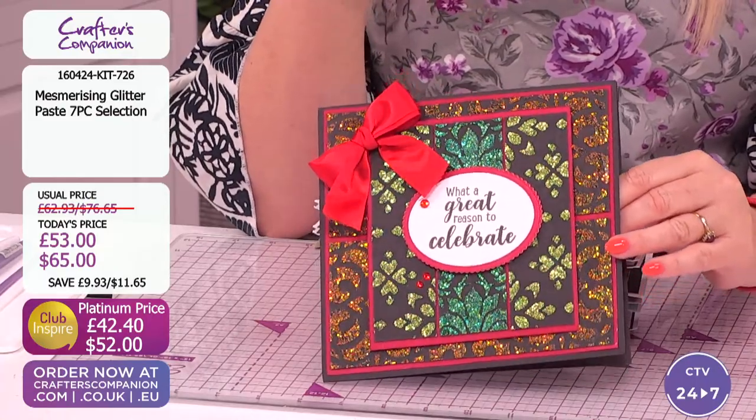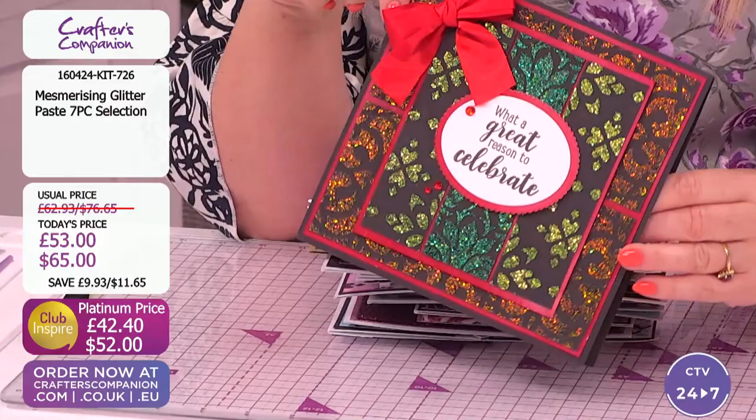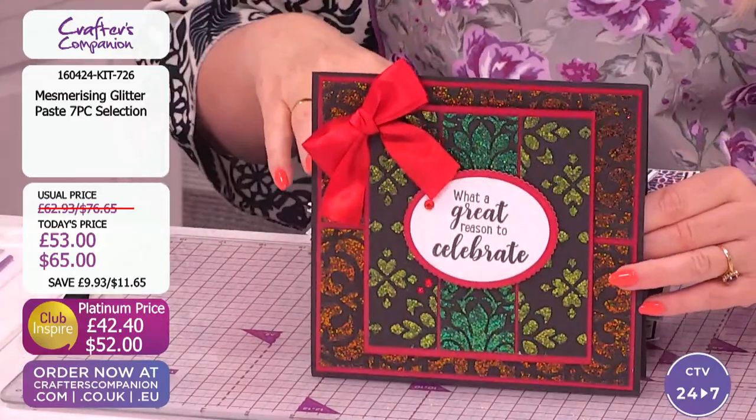I would never think to put red with those colors, but doesn't it work? It does. Looks absolutely incredible.